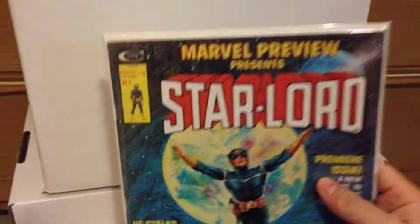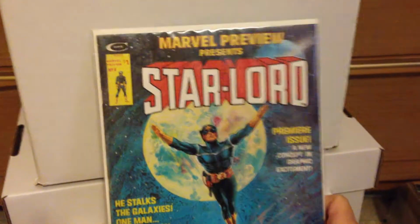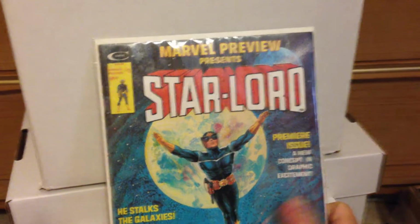A book that I don't have is the other Marvel preview that is the first appearance of Rocket Raccoon. Definitely worth more than this right now, and if you can find it, pick it up.